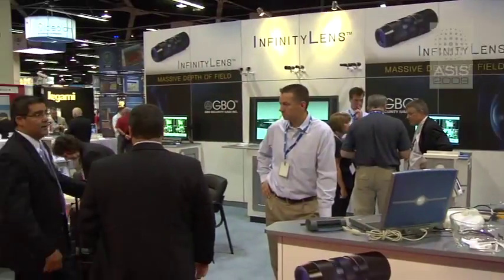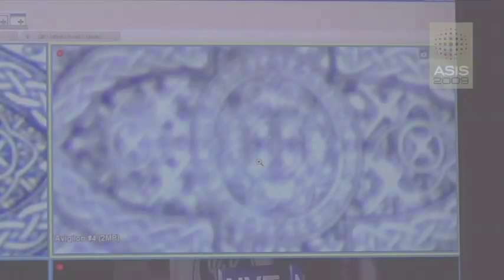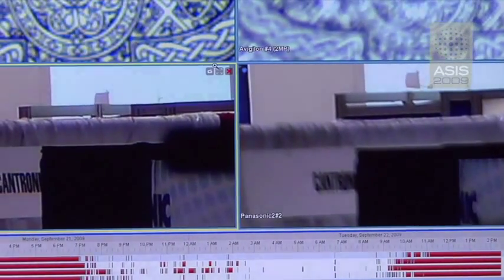My impression is that the technology is unsurpassed in the industry. There's nothing out here that can touch it. As the manufacturer, distributor of the GBO lens technology, we believe that this is the future for the security industry.